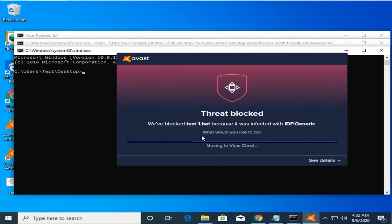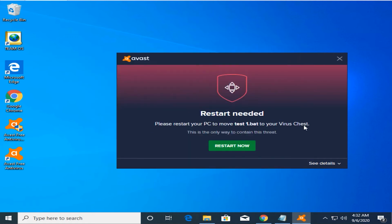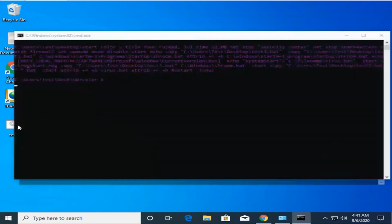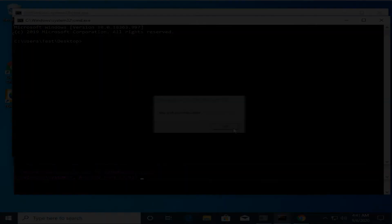When I double-clicked on the virus, the antivirus software immediately detected the strange behavior of the file and blocked the threat. On the second machine, when I double-clicked on the virus, yeah, I wouldn't work on a machine that doesn't have protection software.